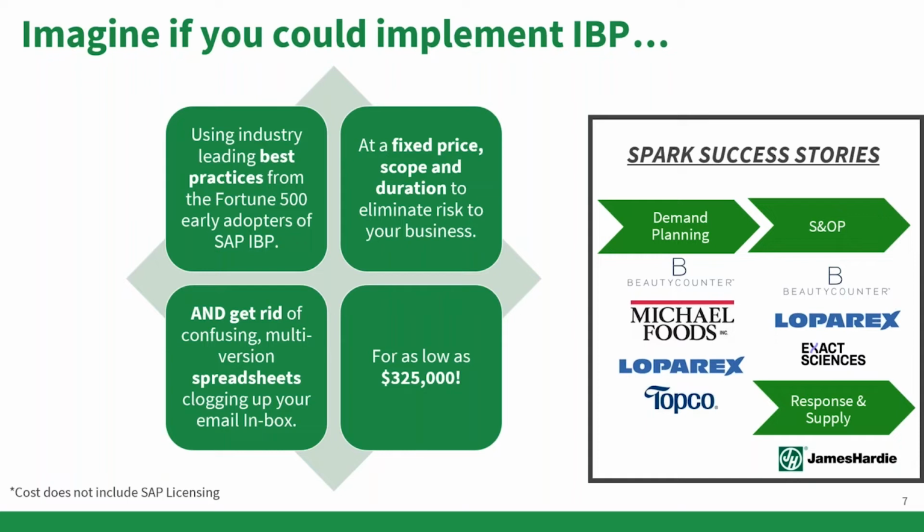So what we came up with here is like, how do we get our clients to have a great foundation? So, they're getting rid of those spreadsheets, they're getting on a cloud-based solution, and they don't feel like it's this overwhelming, daunting implementation that just seems too big for maybe where they're at in their planning process. So it's a fixed price, a fixed scope, and fixed duration. And I will show you what that looks like here.